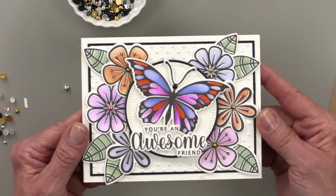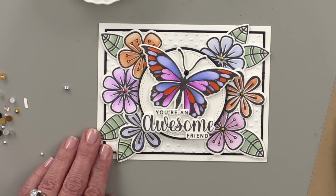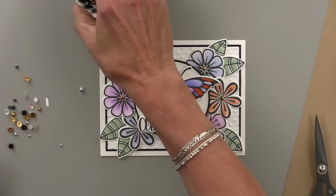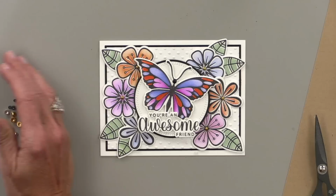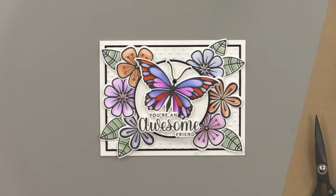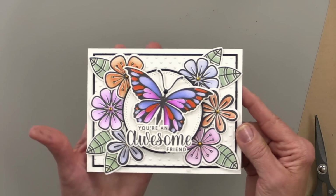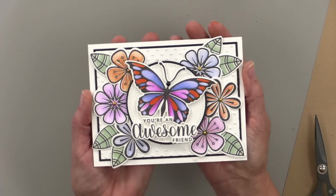Oh, I like it. What do you think, Tom? Yes, yes. That's fun to look at. It is fun to look at. So I definitely have some cool projects coming up with this set. I especially want to do some stained glass look with this butterfly. I think that would be really pretty to do.